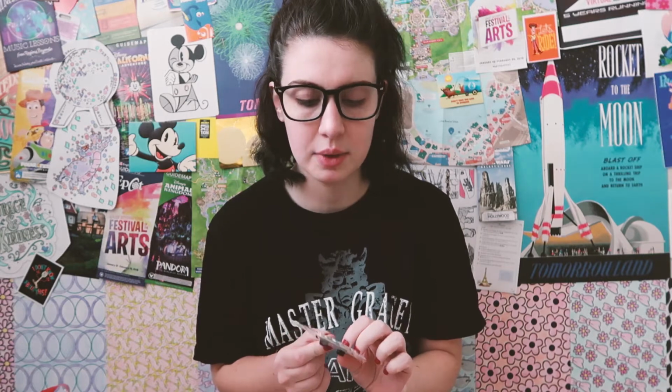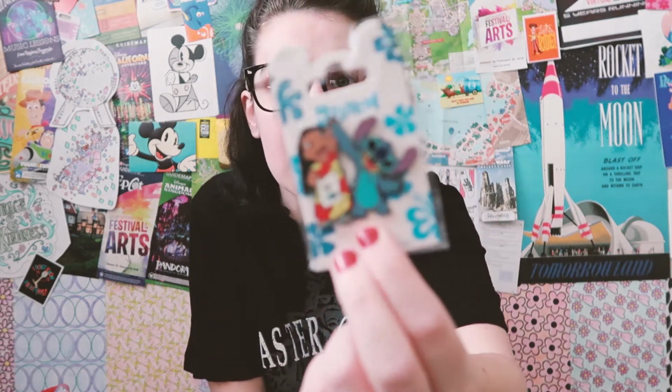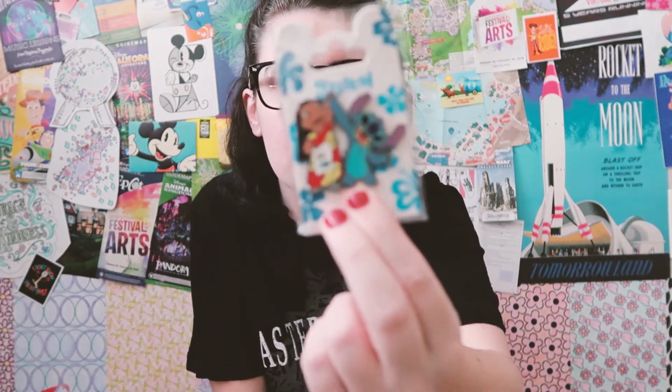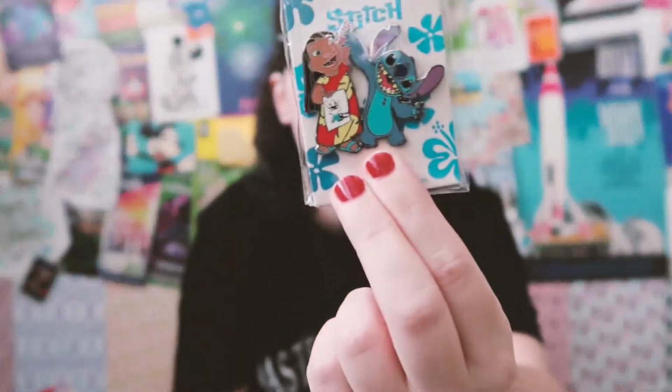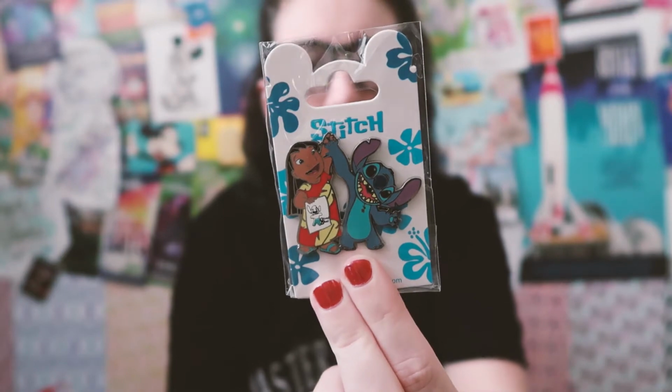This next one is from Disneyland Paris, and it's actually a trade that I did. It is going to be Stitch and Lilo. This was a trade I did in a Facebook group. So that one came in. There we go, still in its plastic from Disneyland Paris. This will be great for my Stitch collection.